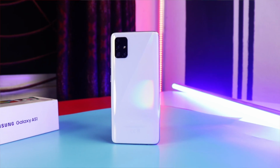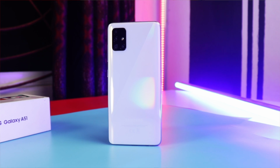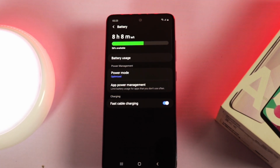The A51 packs an impressive 4000 mAh battery and it is very okay. When playing games, it doesn't drop that much. On basic use, it should be able to last for a day and a half. Charging time with the included 15 watt fast charger took about 1 hour and 55 minutes to charge from 0 to 100%.